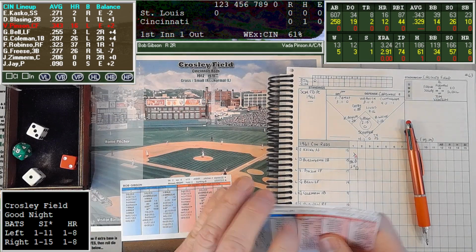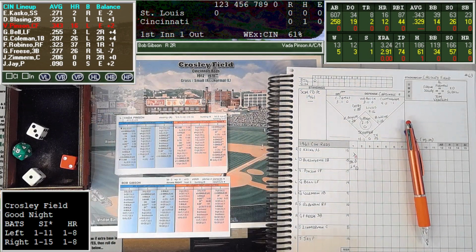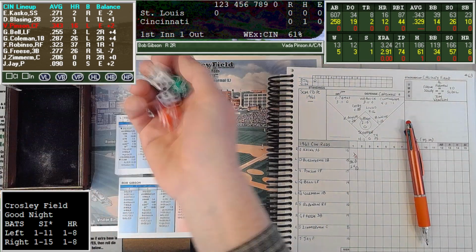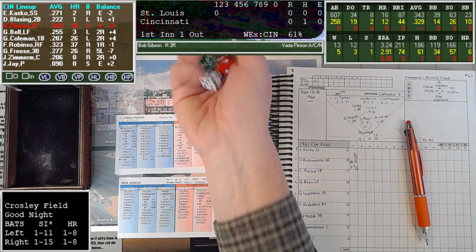Left-handed hitting center fielder. He's hitting .329, 12 home runs, driven in 44, 19 doubles. He doesn't walk a lot. He does have 10 stolen bases, as you can see there. So Vada Pinson, and also a Gold Glove caliber center fielder.